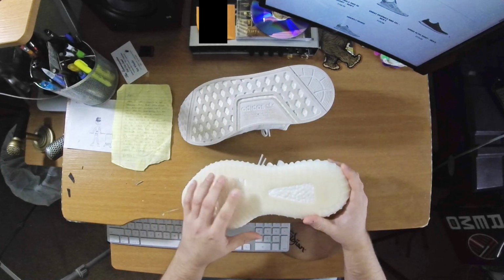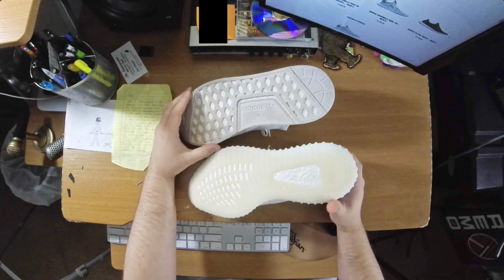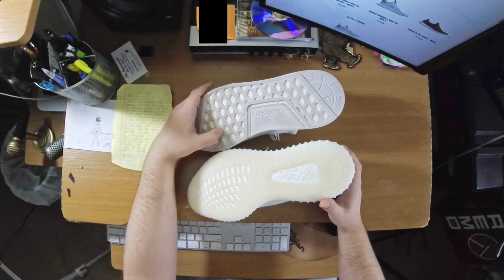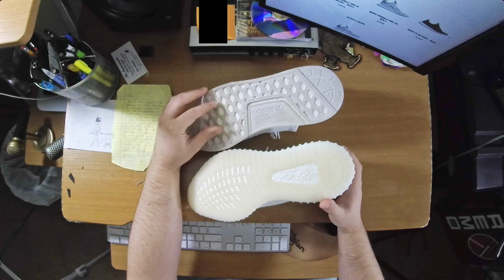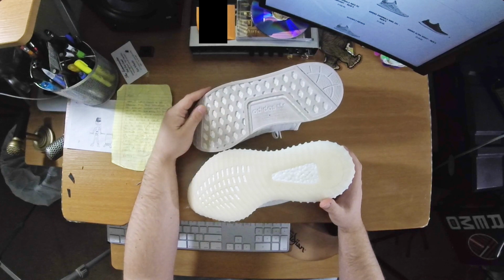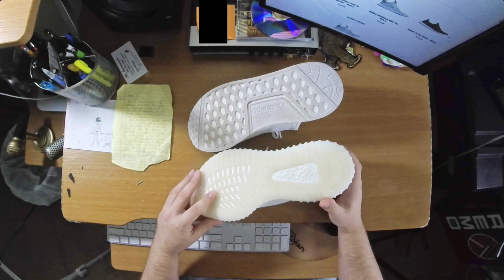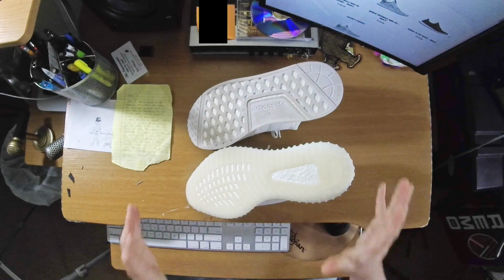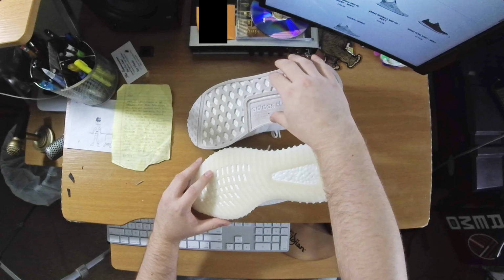But this here, it might be, it might not be. This is more stiff, I would say, but I feel the Yeezys have the better traction. I don't know why, but I feel the Yeezys have slightly better traction over the NMDs.